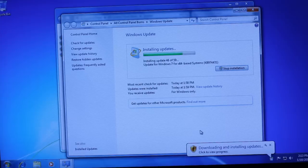Okay, once it finishes, I'm going to go ahead and stop the video and start it back up before I reboot, just in case this camera hits its 12-minute mark and then dies halfway through the process. It doesn't really give me a timer, so we're just going to assume it's been 12 minutes.